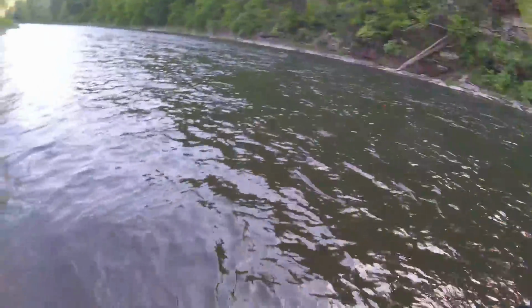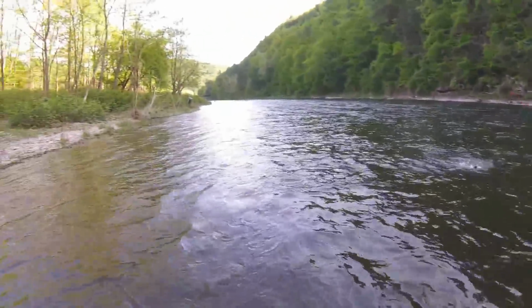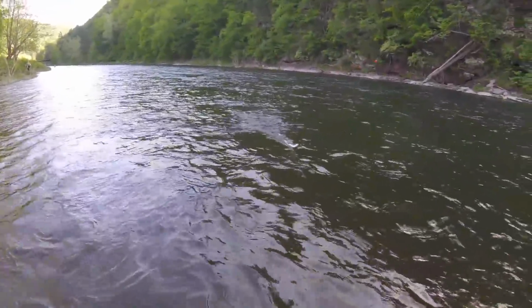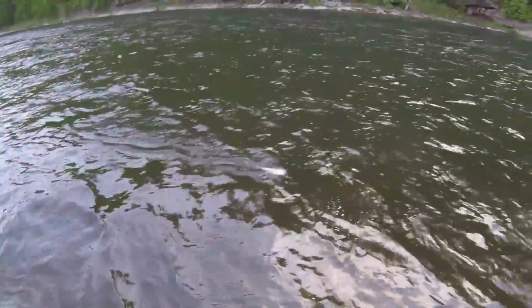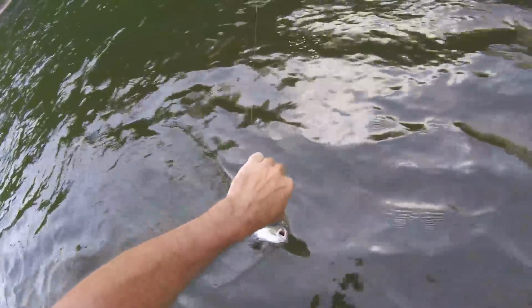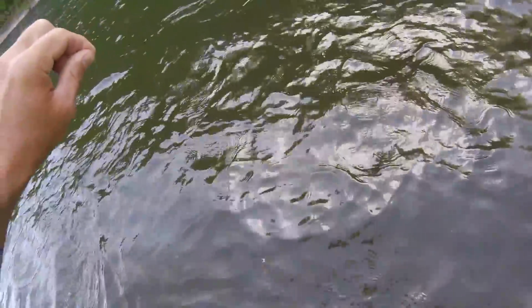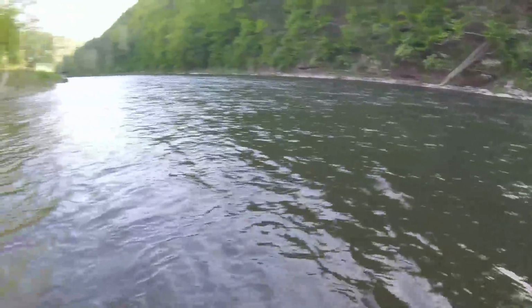There he goes. There he goes. Hey, hey, hey. There you go. And the big brown stone. They like that big brown stone. Okay. Oh, got off all by himself. Thank you very much.